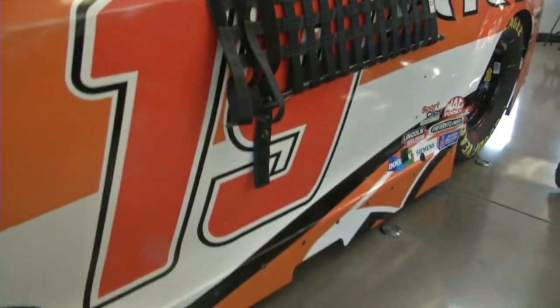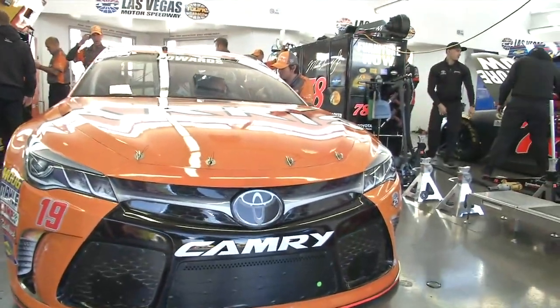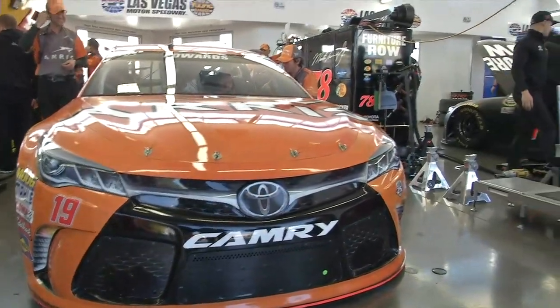We had the data on here yesterday. I saw 198 miles an hour at the start-finish line. That's awesome. Yeah, it's fast. All right, Carl Edwards going to strap into this number 19 Aris Toyota here for Joe Gibbs Racing. And you can expect some really fast laps on the clock this week, especially in qualifying trim today.